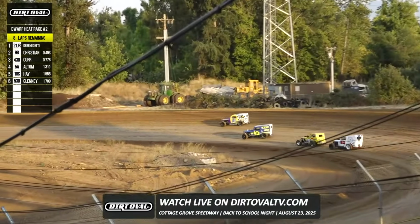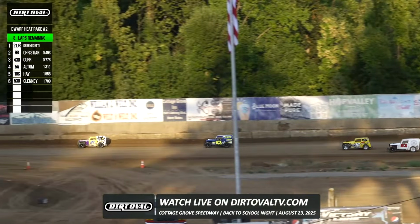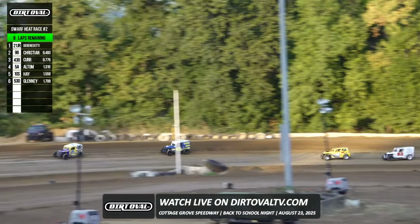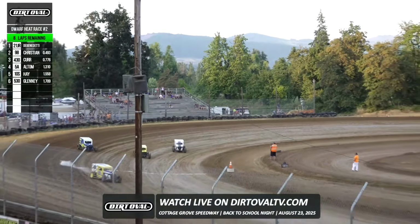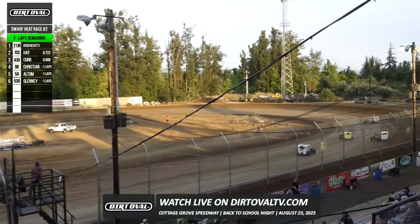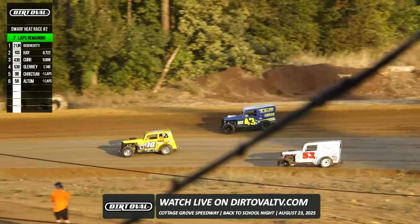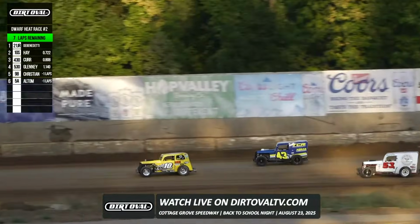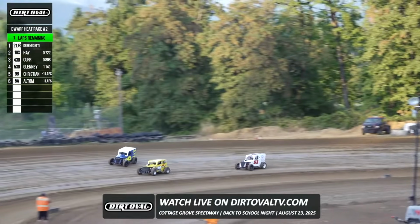Good restart for Vinny DiBenedetti. Tanner Kerr trying to follow suit. Coming down to complete lap number 2. Oh, Fred Hay looks to the inside of Tanner Kerr. He's going to take over that second place spot as Kerr caught the cushion in 1 and 2.